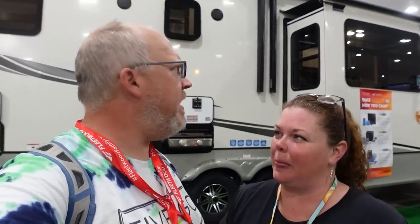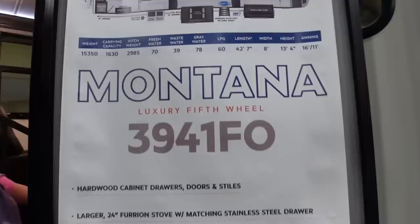Today we are looking at every RV we can find at the Tampa show that has a dedicated office. And we're not talking mid-bunks where you can convert it into an office, or where you can take any couch out and put a desk somewhere. We're talking from the factory with an office. And this one even is an FO, which is front office. So this is the Montana 3941 FO right behind us. So let's go take a look at this, and then we will find every other one here at the show and take a look at those as well.